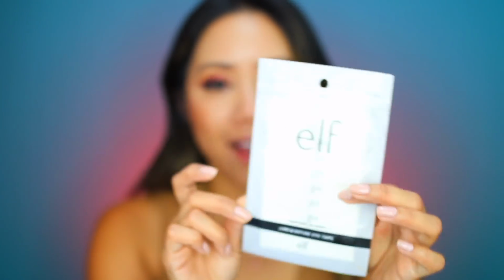Now, as for some beauty obsessions for the month, it's gonna have to go hands down to the e.l.f. Line and Define eye tape. I picked this up at the e.l.f. store. This was, I think, $2 or $3, but it's very, very affordable. Very soft tape that's very gentle on your eyes.